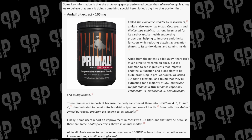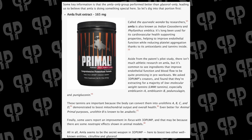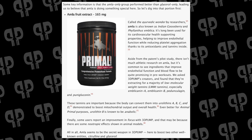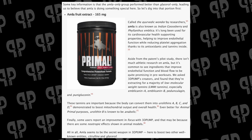endothelial function and blood flow to be promising in studies about it from more of a clinical side. But what's really cool about it is that the tannins contained within it are important to the body because we convert them into urolithin A, B, C, and D. Now, you've probably heard of urolithins in some muscle builders, and that's because urolithin B is actually known to be anabolic. So there's a bunch of other reasons why 3D Pump Breakthrough overall may have a lot of different benefits for people using it in a pre-workout with weight training kind of situation.